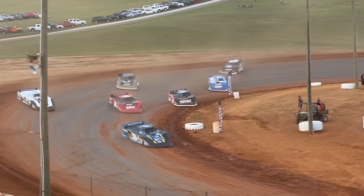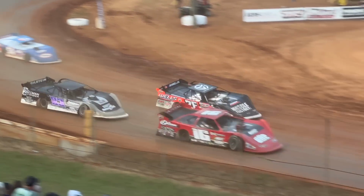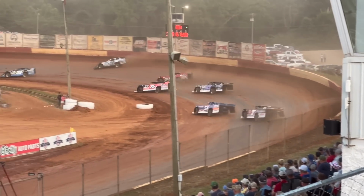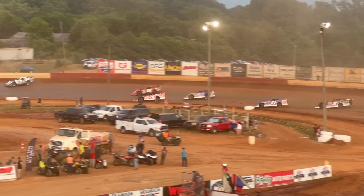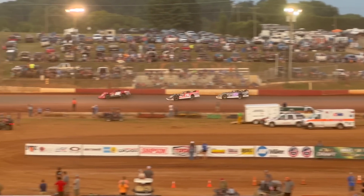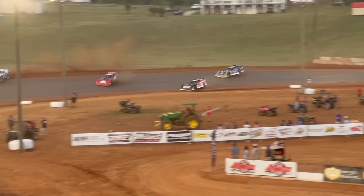Jensen Ford also on the move on the outside. The race right now is for 3rd place. T-Mac still out front, followed by Boom.